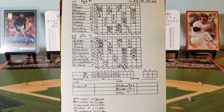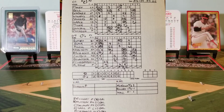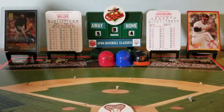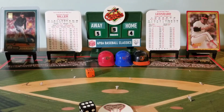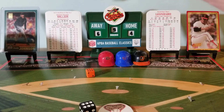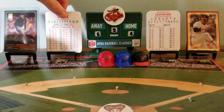Reliever Dave Leonard comes on to pitch the 9th inning for the Orioles. He's a grade B pitcher, no modifiers. Damian Miller leads off for the Diamondbacks. 1 for 3 with a homer and an RBI. Here's the pitch to Miller. There's a drive. It could be insurance for the Diamondbacks. 6-4 Arizona. The 4th home run today against Baltimore pitching.